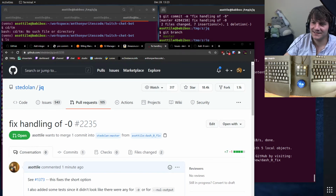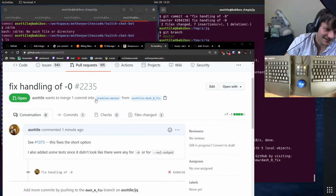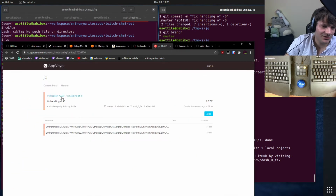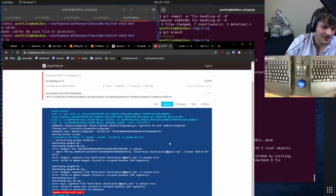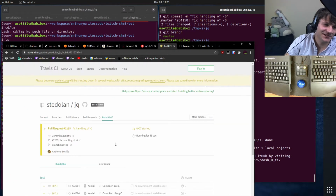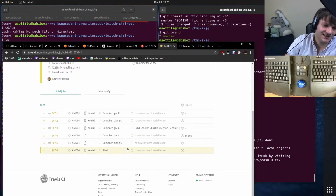Hey, what's up, Spec? How's it going? Good to see you again. What's going on? You're running C code. Yes. We're fixing this C code, which is apparently broken on here. Signature from David is unknown trust. Unknown trust! They're still using Travis? Fucking noobs. Sucks to suck.